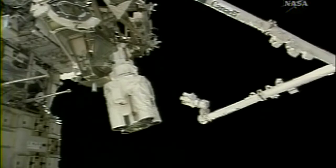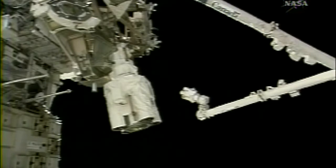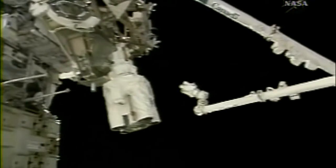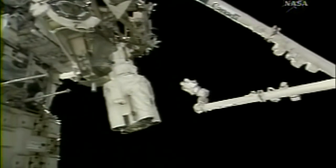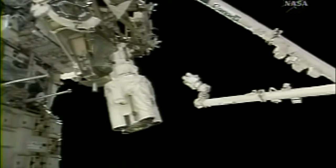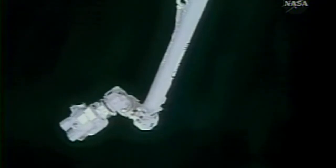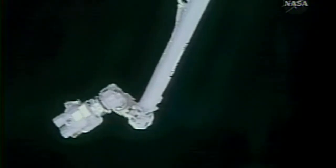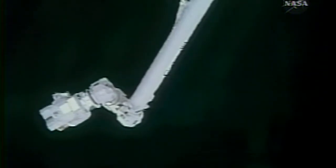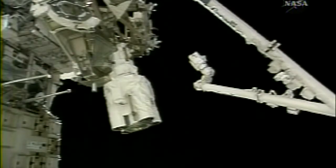Sounds good. The arm being maneuvered into a park position on top of its mobile base system, securing it in place so that base system on the mobile transporter can be moved later today down the railway on the station's truss structure, moving to a new work site on top of the new S3, the Starboard 3 truss element, and then back to its current location at the work site on top of the Starboard 1 or S1 truss.